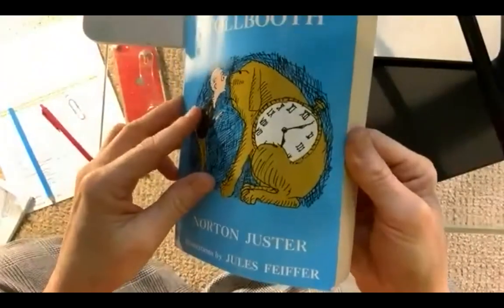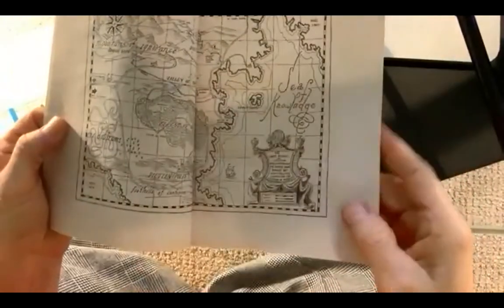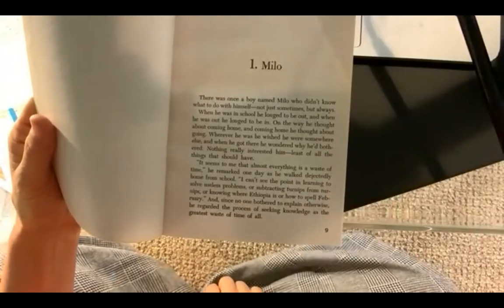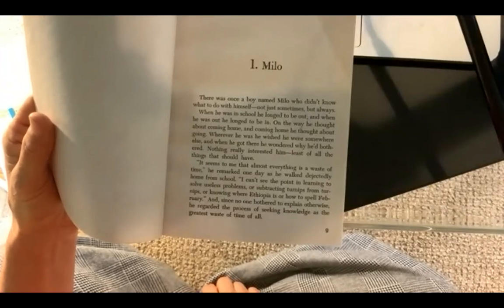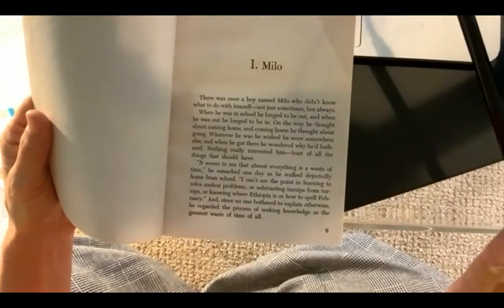So here we go. The Phantom Tollbooth by Norton Juster, chapter 1. Here's our map. Milo. There was once a boy named Milo who didn't know what to do with himself. Not just sometimes, but always. When he was in school, he longed to be out. When he was out, he longed to be in. On the way, he thought about coming home. And coming home, he thought about going. Wherever he was, he wished he were somewhere else. When he got there, he wondered why he'd bothered. Nothing really interested him, least of all the things that should have.